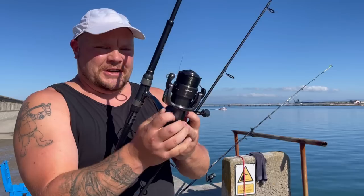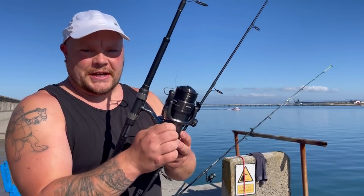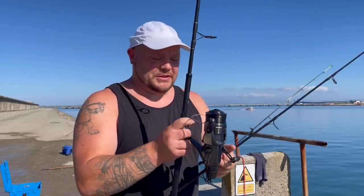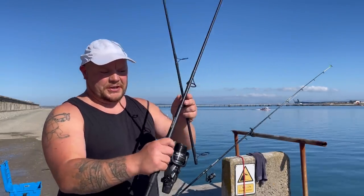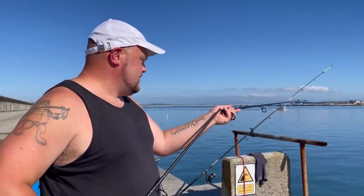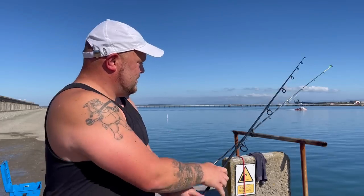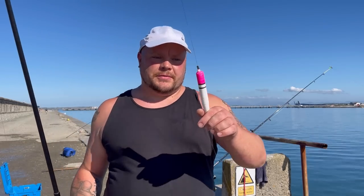I've seen the light. Obviously, if you're using coarse gear in the sea, always wash your gear down, because the salt will just totally balls up the reel, like the salt and that in the water, it'll corrode it. So always wash it down. These rods, little Nash dwarfs, pull out to there. Drop that on. That's a cracking little float fishing rod for wrasse, that. So this is what I'm fishing on the float rod.